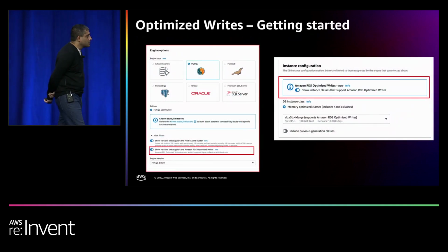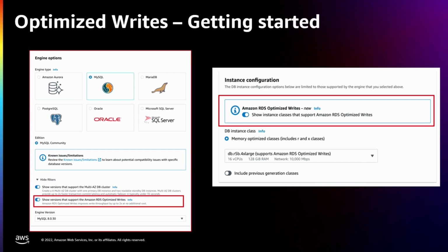So how do you actually get started with it? It's pretty simple. You go to the console, you pick RDS for MySQL, and you can just say, show me the versions that support atomic or optimized writes. And you can pick the right version. And then you can also say which instance classes support atomic optimized writes. I'm sorry, I'm using the old name. And then that's that. You get it.